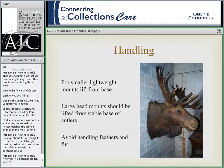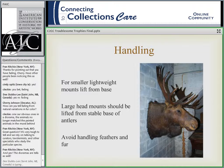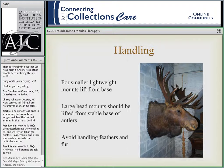For example, we see a moose here. Never handle a moose by the bell, which is underneath the neck there. For heavier, unwieldy head and shoulder mounts, such as the one here, without a backing board, always use the buddy system and lift from the stable base of the horns or antlers and the muzzle if necessary. Now, this particular tip may seem counterintuitive, as conservators will typically tell you not to lift objects from appendages or handles. But if you remember from George's section on technology that a multitude of materials were utilized for mannequins, these will really vary in weight and structural strength. And further, we learned about the degree of tannage and the object's condition and how that will influence the stability of the mount.